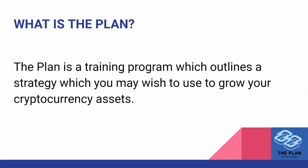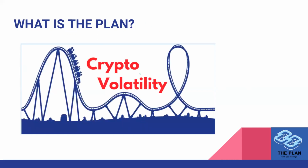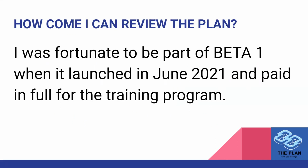But just very briefly, the plan is a training program which outlines a strategy which you may wish to use to grow your cryptocurrency assets. The plan is not binary trading and it is not day trading. Basically, what we do is we take advantage of the volatility in the crypto space. And I was fortunate enough to be part of the first beta when it launched in June 2021, and I paid in full for the training program.